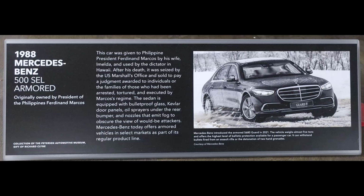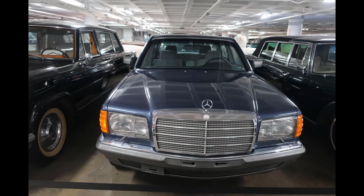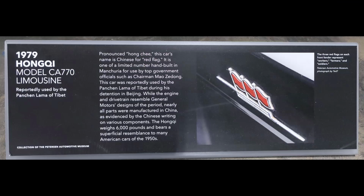A 1988 Mercedes-Benz 500 SEL, which is armored, was given to the ousted President Ferdinand Marcos of the Philippines by his wife while he lived in Hawaii. And this thing has bulletproof glass, Kevlar door panels, oil sprayers behind the rear bumpers, and things to stop people from following you. It was prepared for the onslaught. I think you need to pause the video and read the write-up on this particular car.